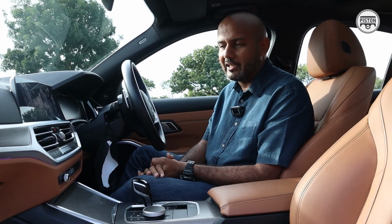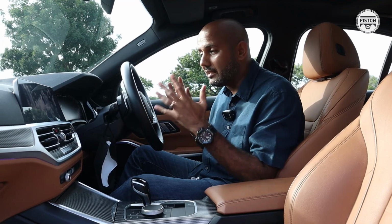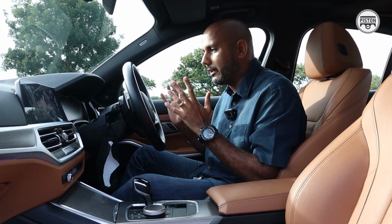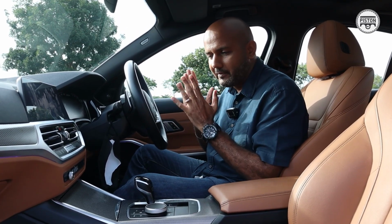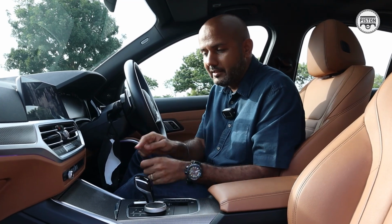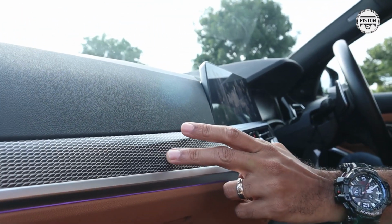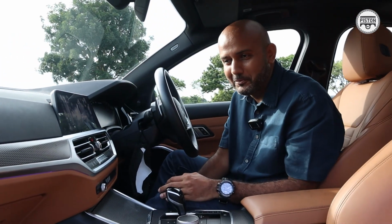It genuinely is a nice place to be in, and I really appreciate the fact that though this is a CKD model, there is no piano black or gloss black anywhere to be seen. Thank you, BMW. This textured trimming that you see here is what you call aluminium tetragon, which is a bit of a mouthful.